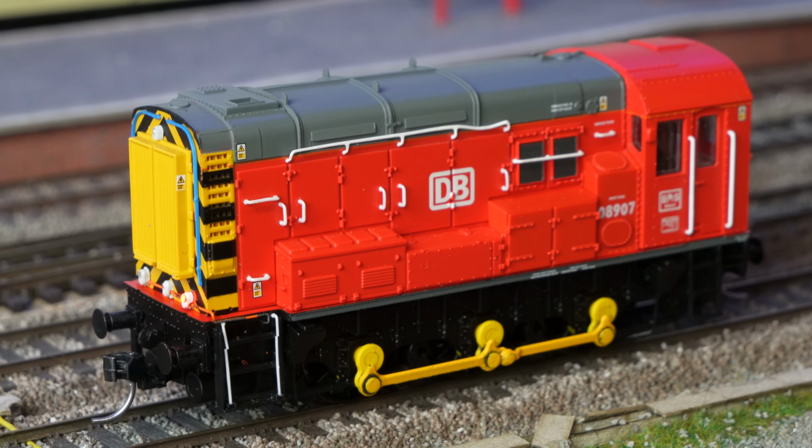Dual horns, continuous or momentary, startup whistle, and acknowledgement from the driver. We've got the normal selection of flange squeal, doors closing, and so on.